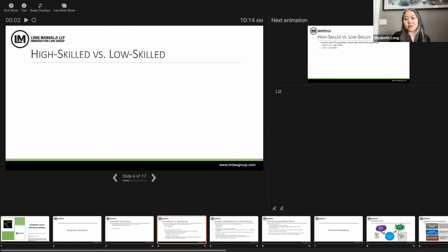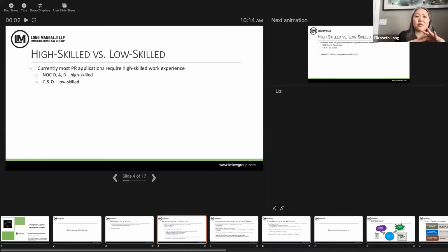All right. Okay, so the second concept that is super important for you guys to understand is the difference between high-skilled versus low-skilled. When we talk about permanent residence, you're going to see that there is a world of difference between people who have high-skilled work experience and their ability to get permanent residence and those who have low-skilled work experience. So currently, the Canadian government classifies the occupations in what's called a National Occupation Classification Code. And the old codes, which are currently being used, are the O, A, B, C, and D codes. So O, A, and B, the occupations that fall under those categories are high-skilled, C and D are low-skilled, okay?